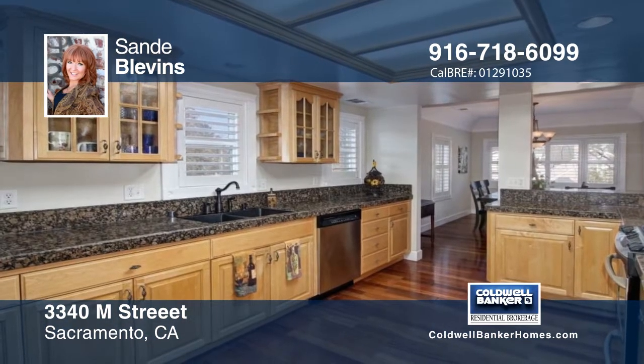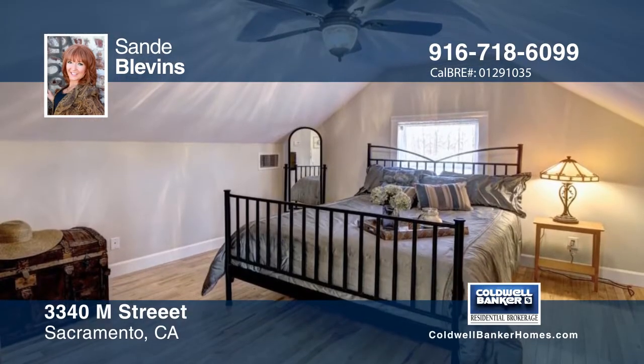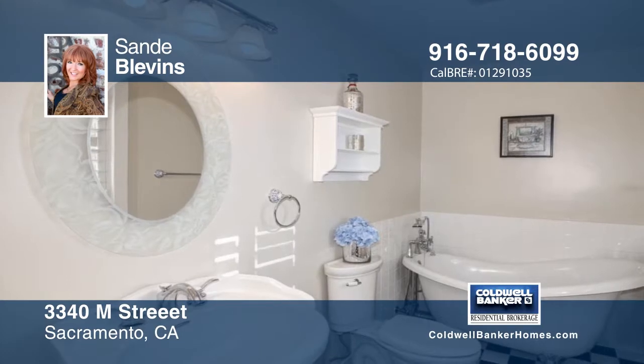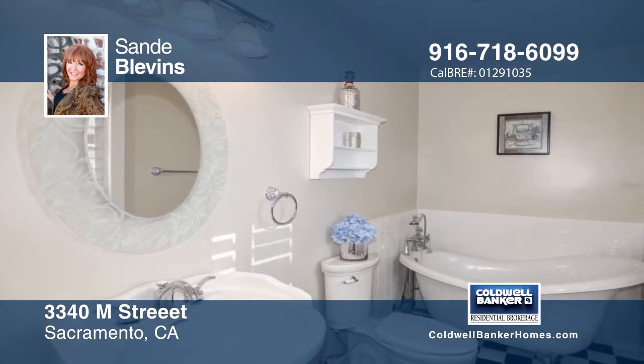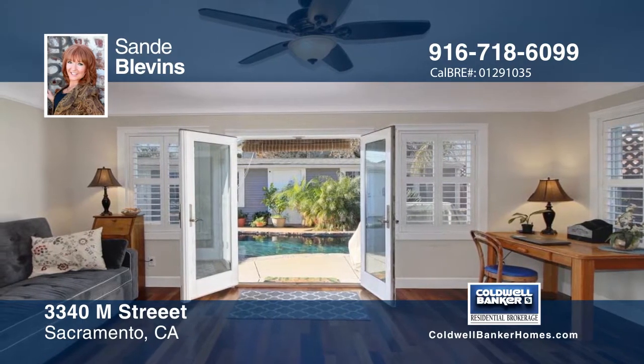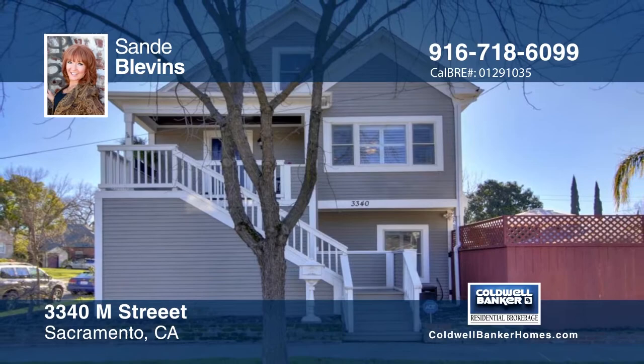A private master suite is located upstairs, and the bottom floor has endless possibilities with its additional private entrance, full bath, and a large family room with French doors leading to the pool. This home also has a 2-car tandem garage with workshop. Don't wait to contact Sandy Blevins to find out how to make this home yours.